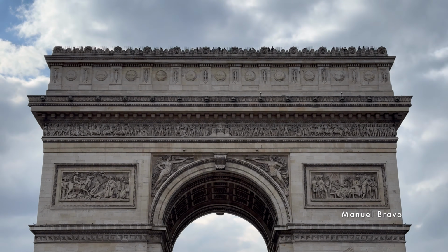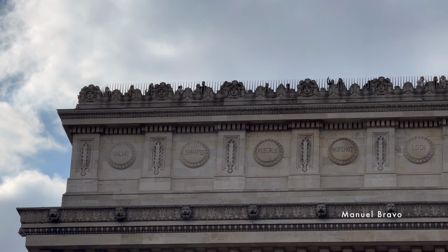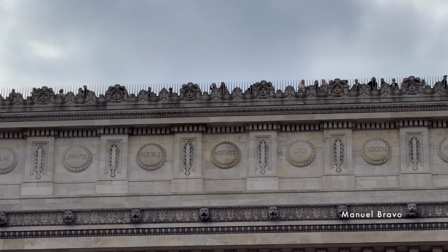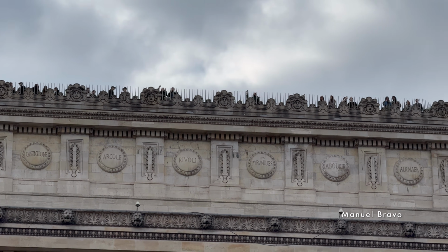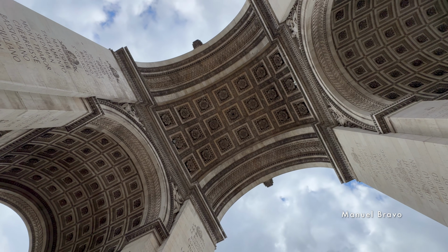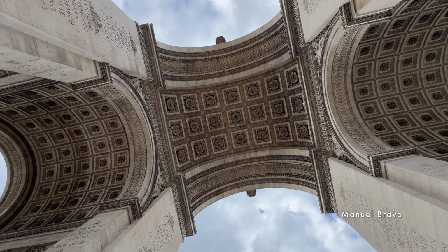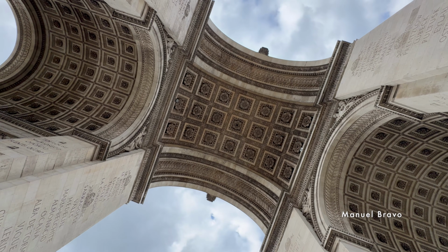Above the continuous frieze, at the top of the arch, there are 30 sculpted shields surrounding the arch, each engraved with the locations of major battles won by the French army. Under the main arch, you'll find the names of 96 battles inscribed on both sides.